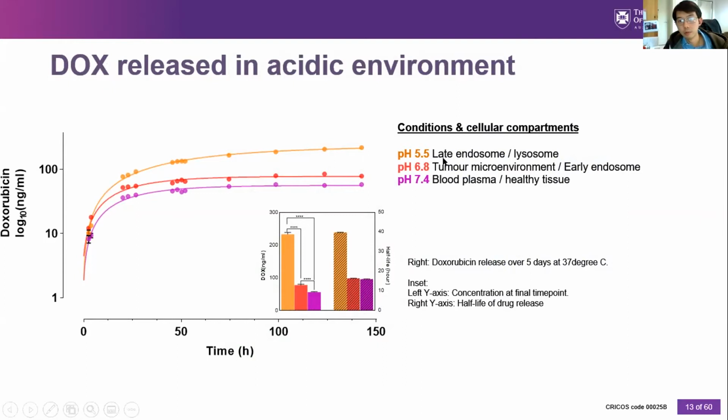The physiological relevance is that pH 5.5 actually resembles what is in a late endosome or lysosome. And 6.8 quite closely resembles the tumor microenvironment and early endosomes. In other parts of the body, like our blood plasma and healthy tissues, it's usually 7.4. And after a period of 48 hours, I found that at acidic pH, the release is almost twofold that of normal tissues.